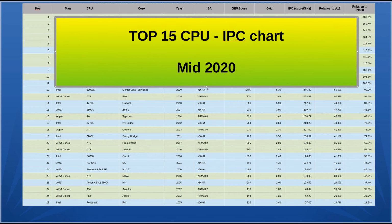So let's take a look at the other positions, and position number 12 is the Intel 10900K, the Comet Lake. Actually, this is this year's CPU, so it's interesting, and it's number 12. So this year's new CPU from Intel is only in position number 12. But the strength of this Intel Comet Lake is the high frequency.